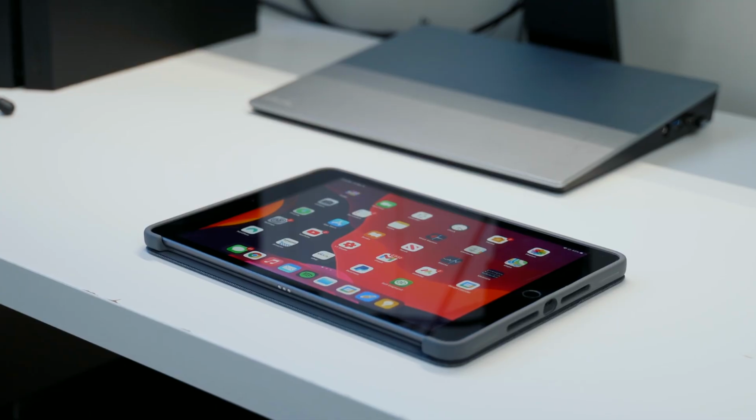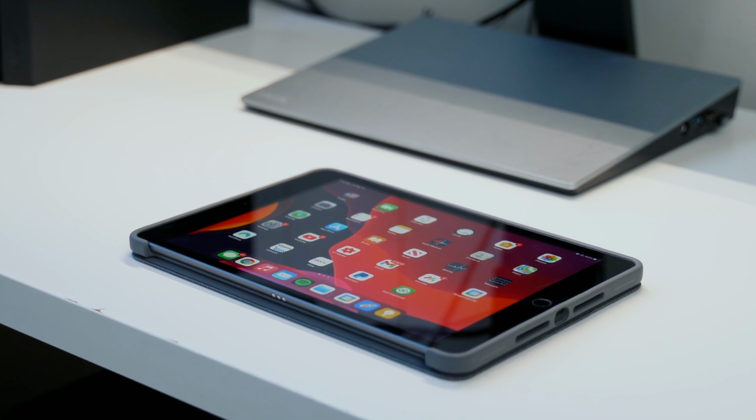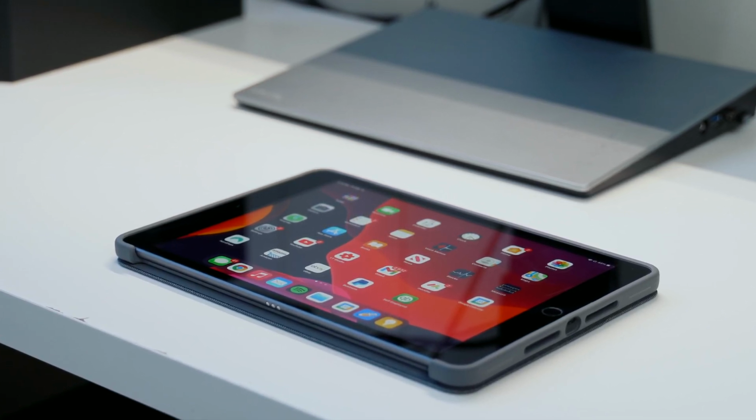Anyway, let's go ahead and take a look at the first application that I use on my iPad, and that is YouTube, of course. Then after that, we have Creator Studio. If you are a YouTuber or you make any kind of videos on YouTube consistently, then you need to go ahead and check out the Creator Studio application because it allows you to manage your analytics and all that other information straight from your iPad or your iPhone.